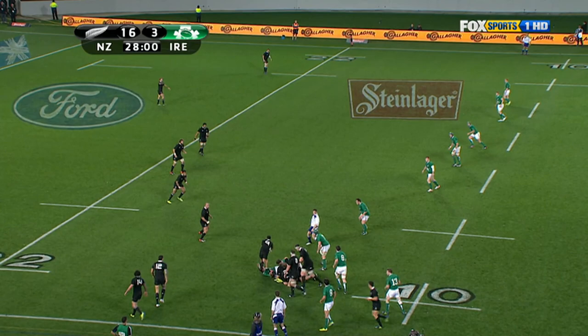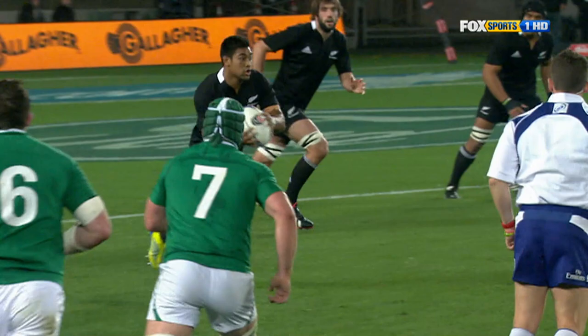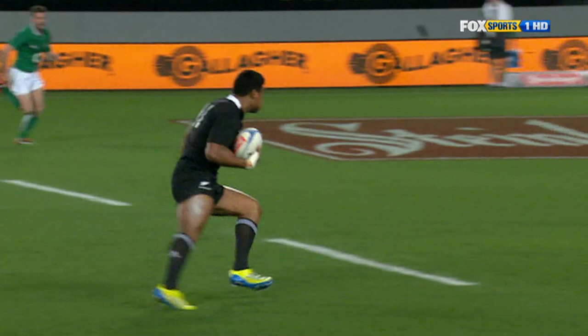Now here's Savea getting himself involved. Right up the middle now. Who can stay with him? Whitelock was there. What a break. Savea, it looked like there's nothing on. There's two players here. He's done with the footwork and speed. Possibly here, he should have given it to Whitelock, who was just on his outside. He'll come into the frame now.